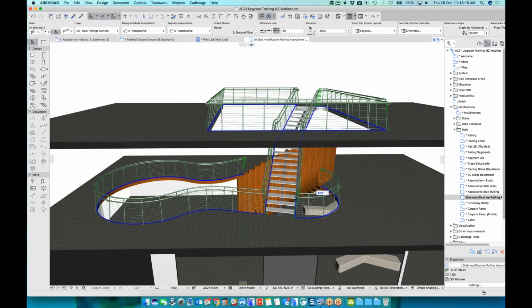The fourth click was on the other side of the stair, and we hit tab, so it went the long way around. Fifth click was at the bottom of the stair, and then a double click to finish, 6 and 7, and that is all one rail. If I was to change the pattern, it changes on all of them.